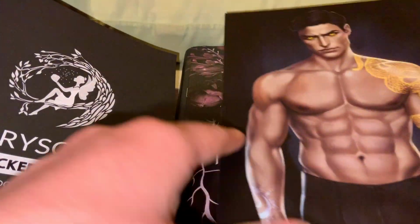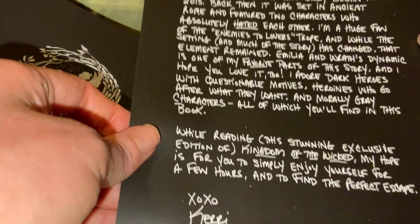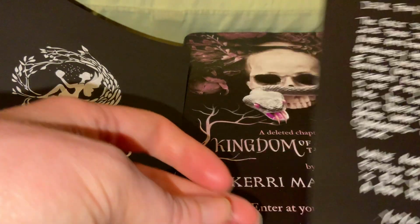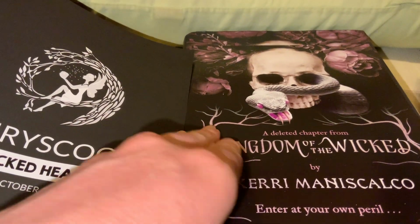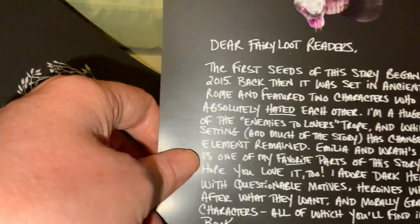Then we've also got our author letter here for our book this month. And obviously it is Kingdom of the Wicked by Kerri Maniscalco. And we've got a deleted chapter there, but I'm just going to read out our author letter first.